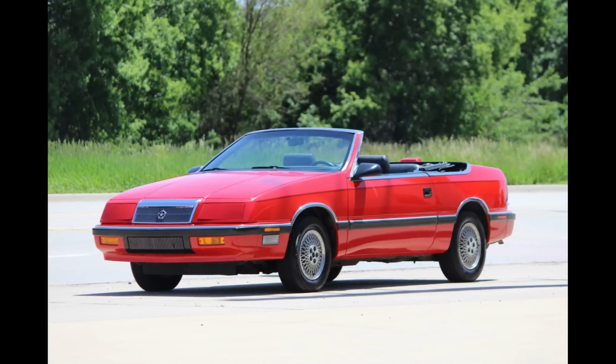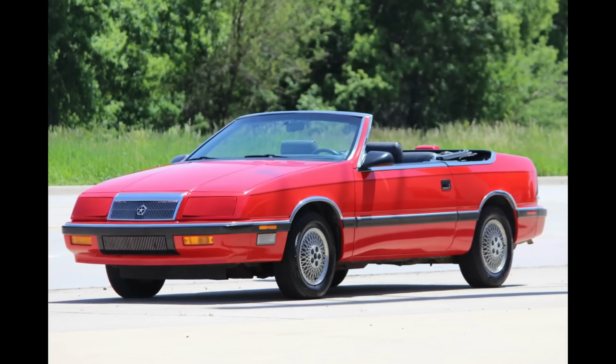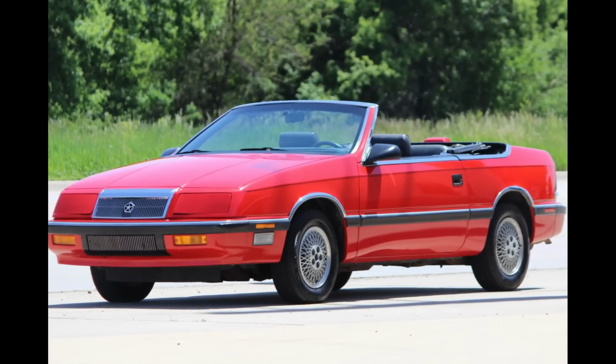And friends and family were all cheering and clapping for her. And I'm going, man, that's a nice car. Never forgot that car, 87 Chrysler LeBaron convertible.